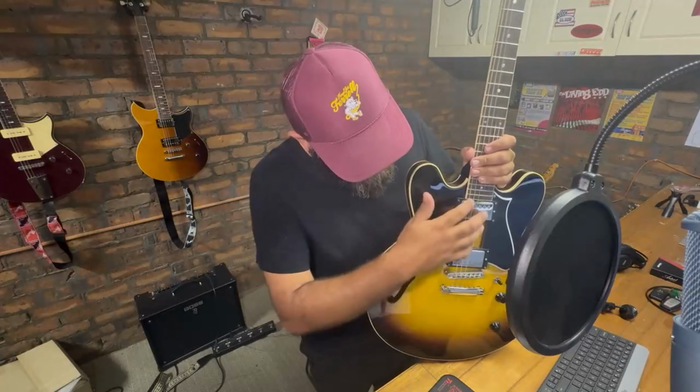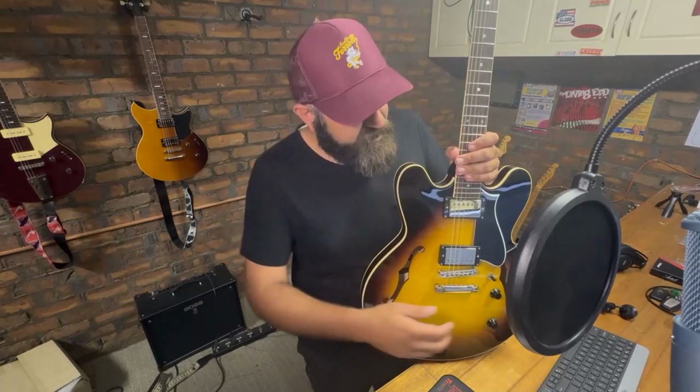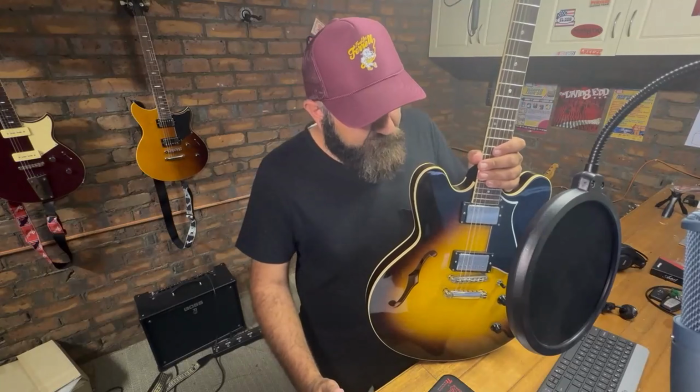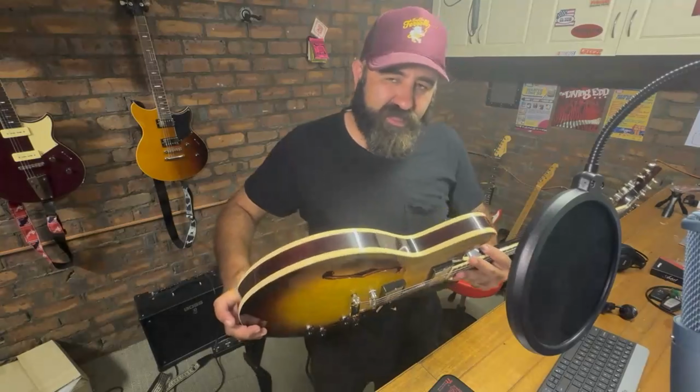So this has the Seymour Duncan 59s. They're very, very bright, very trebly, I find, but unbelievable. It just sounds perfect. It suits the guitar so well. The Gibsons I played were a bit, especially the neck was a little bit muddy. I didn't particularly like it.